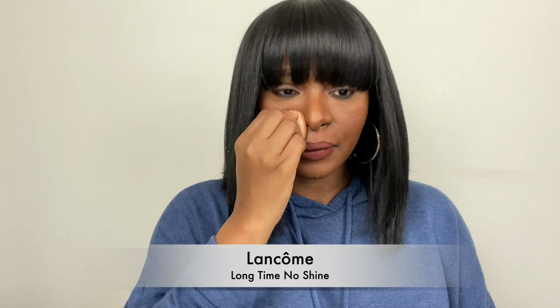This is phenomenal. I believe they only have two shades. They have the translucent and this one, but this is great. And of course, it's amazing that they have a deeper shade for more melanated sisters like myself. Long Time No Shine is a perfect name for this powder because if you have oily skin, this will be your best friend. I know there are many other powders in the market, but this has worked for me amazingly well and I love it so much. I'm literally obsessed with this.